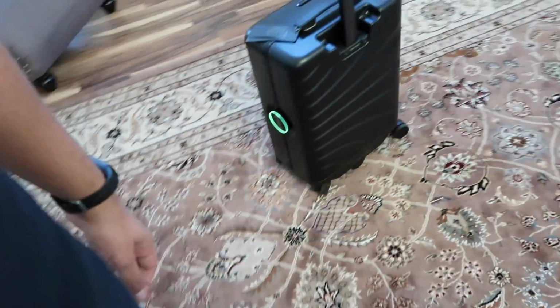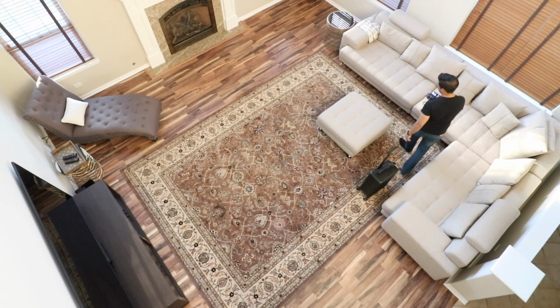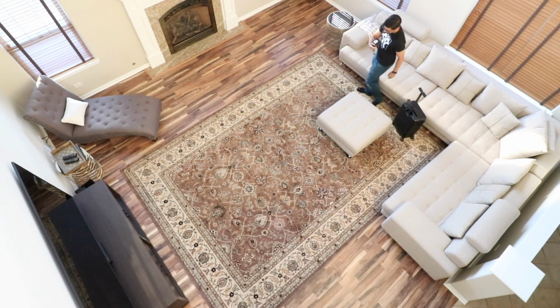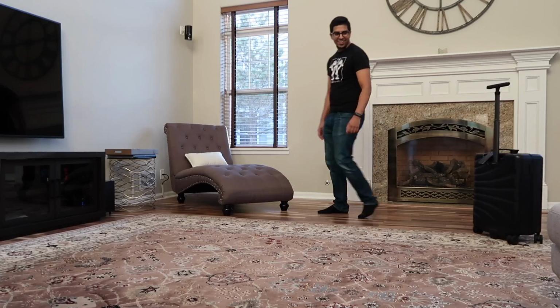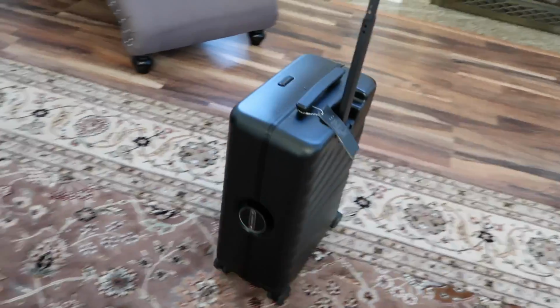So it's actually not that bad in terms of the distance. It doesn't really scare you, like this thing is really, really close to me, but that's awesome. Look at that.